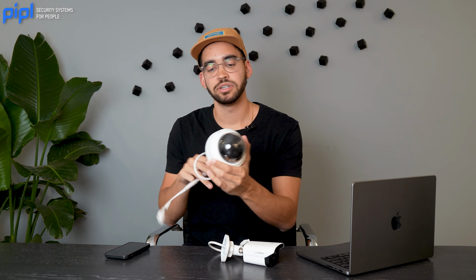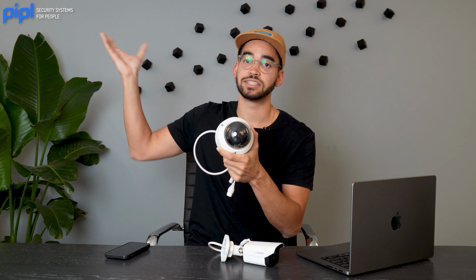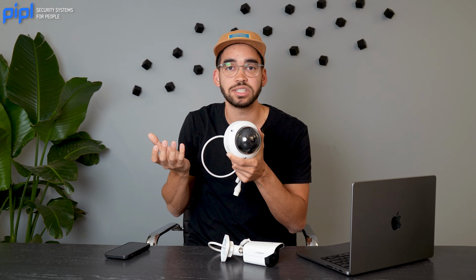Let's say both cameras, the dome and the bullet, are installed in a ceiling position, so directly on the ceiling of, let's say, this studio. Now, a dome camera with this protective glass is way harder to mess with. So if you want to break maybe the lens, you have to go through the protective glass. And since it's installed higher up, it's kind of hard to reach. And same thing if you want to maybe rip it off the ceiling itself or try to tamper with it.